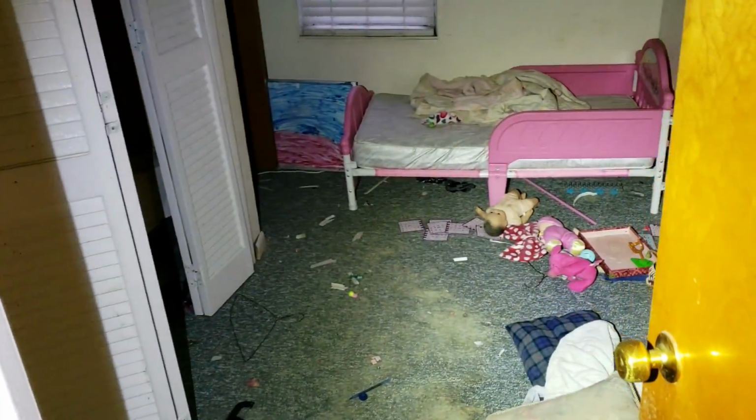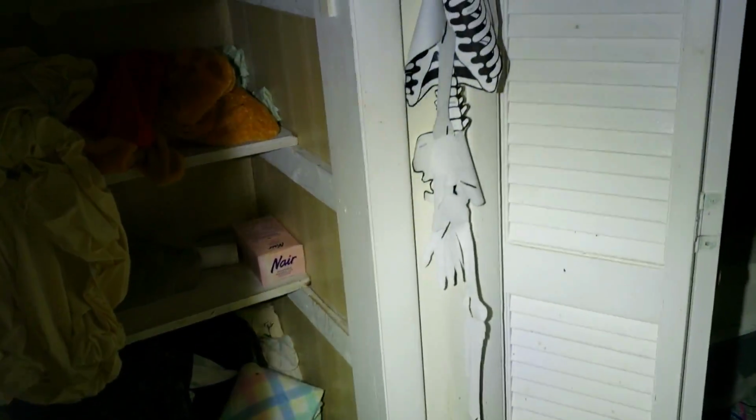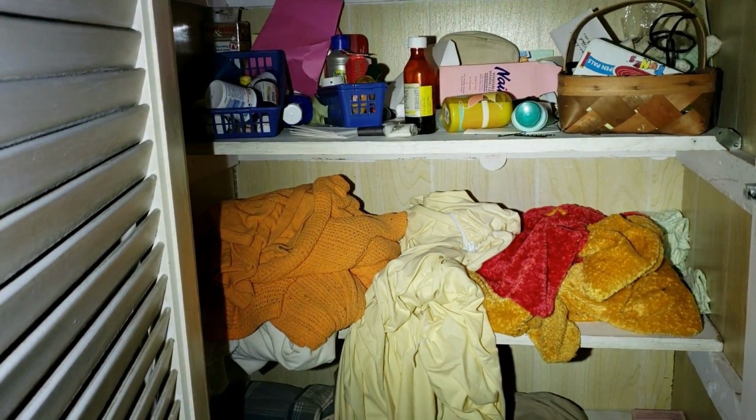So here we have a, it's like a toddler bedroom. Look at all the stuff. Sorry if I don't sound very enthusiastic. We're just trying to do this as discreetly as possible. I don't want to draw any attention or, you know, do anything to disturb anyone, so.